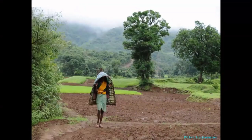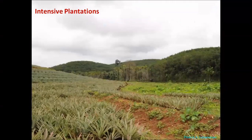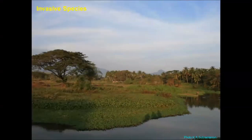These are small sustenance farms run by our friends from the indigenous communities, with very small farm holds. But now the kind of farming has changed into very intensive, large-scale plantations. This is a plantation of pineapple, and you all know what is happening with such large-scale land transformations. Then other problems are coming in, that is, invasive species, mostly Eichhornia and Pistia, which are colonizing our water bodies.